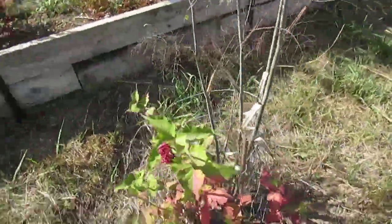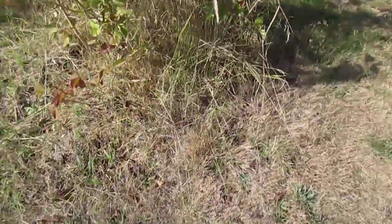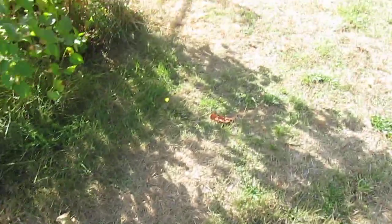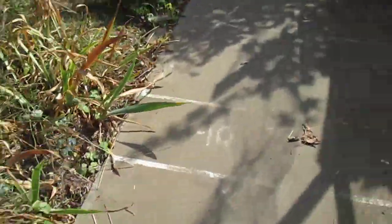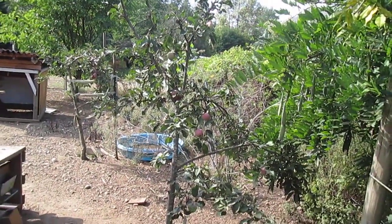And my Himalayan honeysuckle, which I love. So that's what's going on with the garden. We've had a good apple crop this year. And in with the chickens in the orchard, I've still got some apples on those trees. These 2 little trees. I'm sure you can see those.